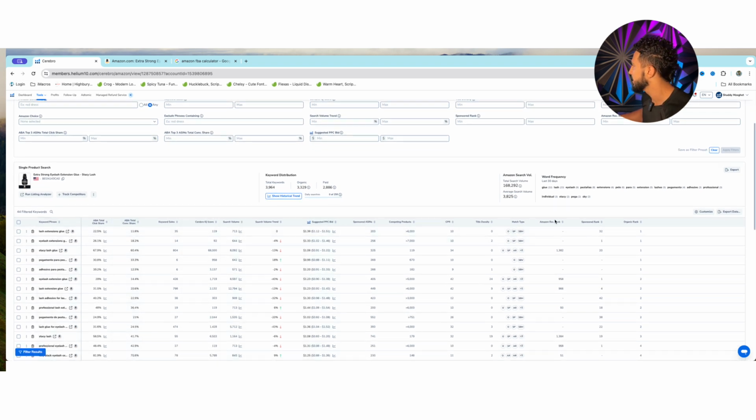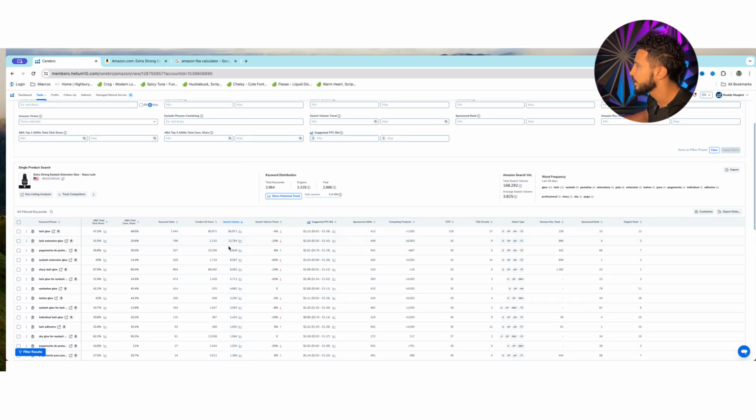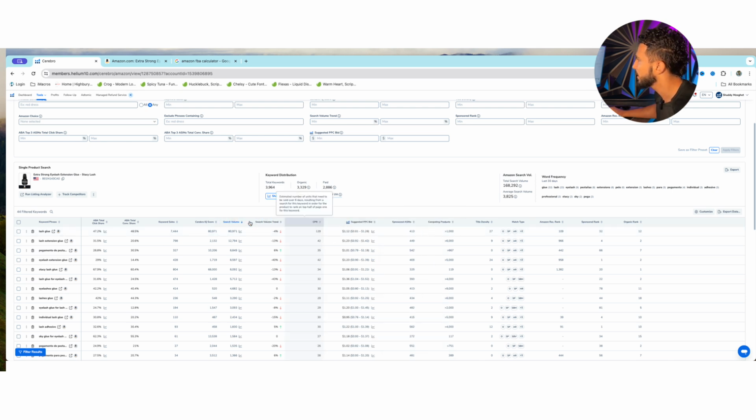So I just got all the main keywords for this listing. We're gonna organize it from the most search volume, right? You can see this niche, right? Lash glue is searched up 80,000 times every day. Lash glue. It's insane. That's so much. But we are also going to be looking for the CPR. Let me just drag this over here. Yep. Now we have the CPR here.